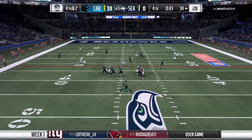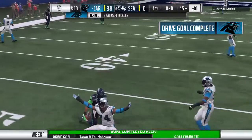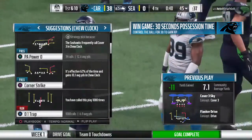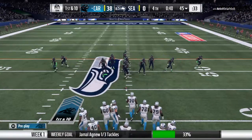Here we go. It's Wilson on 4th down. And no escaping this time as he'll go down. They got him for a sack. Deshaun Hall bringing the pressure again, and that is his 3rd sack here tonight. Now the Panthers offense, they get set to come back onto the field.